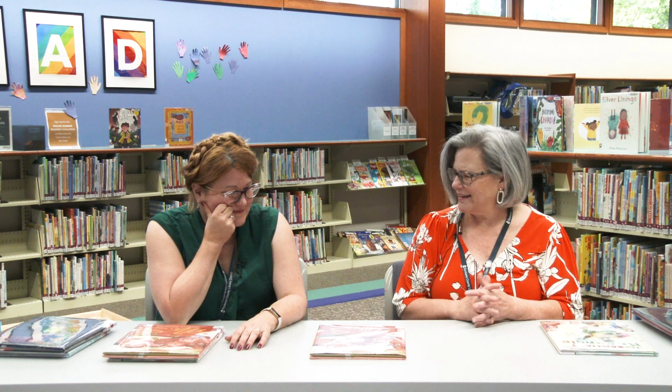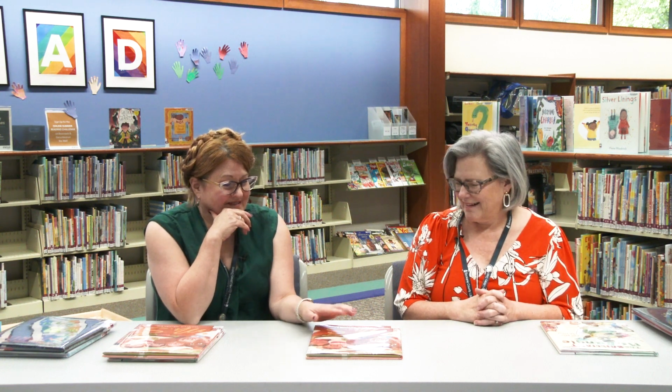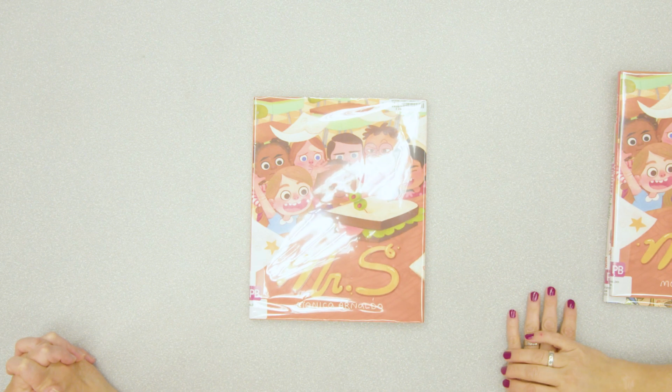I haven't seen any other picture book that takes this approach, but it was really a fun story. It was, yeah. I love this character of the sandwich with his tongue hanging out and his little olive eyes. I think the illustrations in this one are going to make kids laugh. It's so hilarious. And I like that the letters are kind of written in mustard.